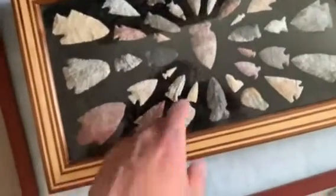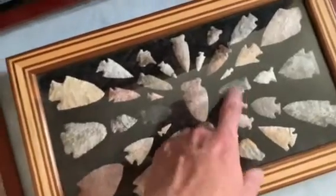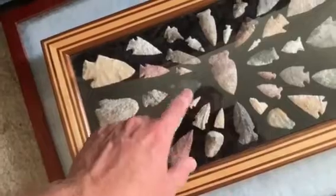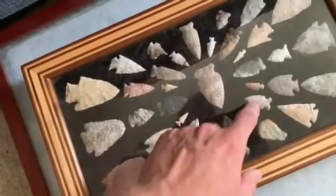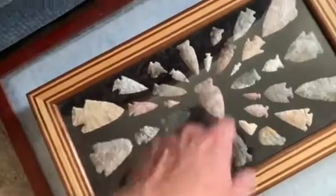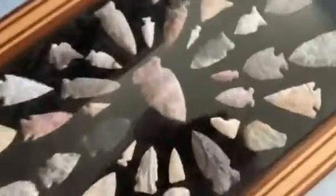Starting a little Robinson collection. I've only found this one, and this one, and this one. And then I bought that one, that one, that one, and that one. That one was from Marty. That one's from Darren Ash. He probably remembers that he didn't want to sell that.